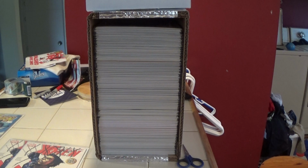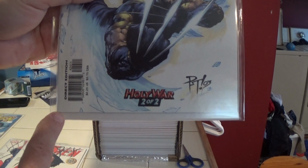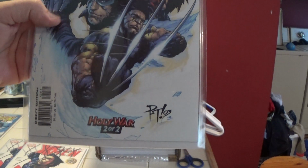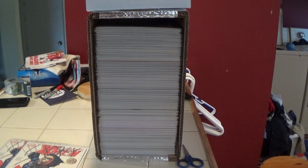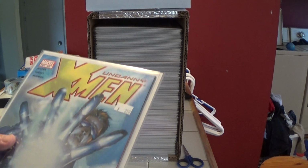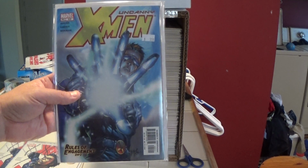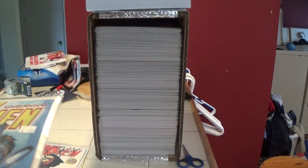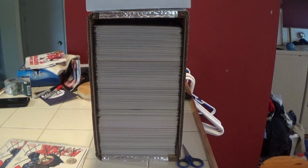X-Men. And this one is absolutely a modern size backboard, so that has to be replaced. So I'll do that. And this one is okay. This is number 422. It goes this way. I'm going to go ahead and replace that backboard, and we'll be right back.